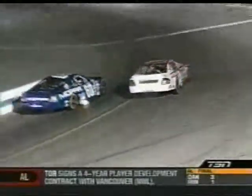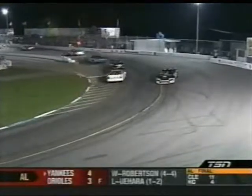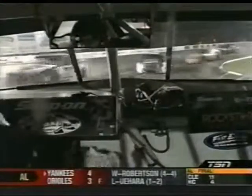There's the 22 of Scott Steckly, now under pressure. Oh, we got one around backwards. Wow, and somebody just missed that one. It's Jason Hathaway in the Snap-on 3. It looks like he's going to try to get it spun around, but he won't be able to stay on the lead lap. On board, down the backstretch we go.